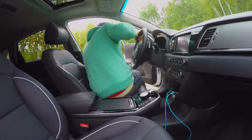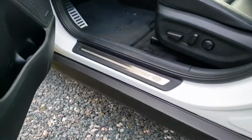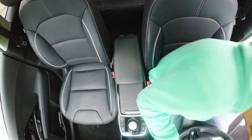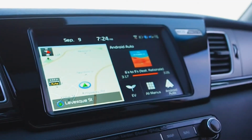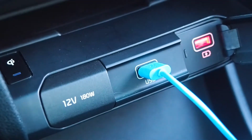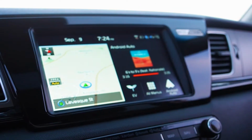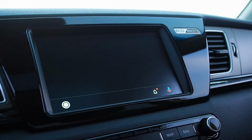Entry and exit are easy thanks to big door openings, low-profile rocker panels that stay out of the way of your feet, and a slightly elevated driving position. Up front, two average-sized adults will have plenty of space in each direction, and plenty of nearby storage and recharging options for smaller items and electronics. Within direct reach of the driver are no less than three power outlets and a wireless recharging pad for your compatible smartphone. Apple CarPlay and Android Auto are on board, allowing easy access to numerous smartphone functions controlled entirely by voice.